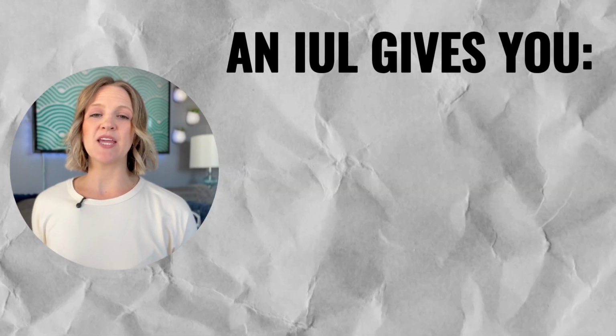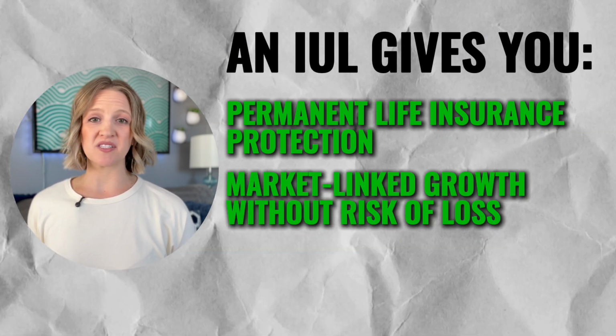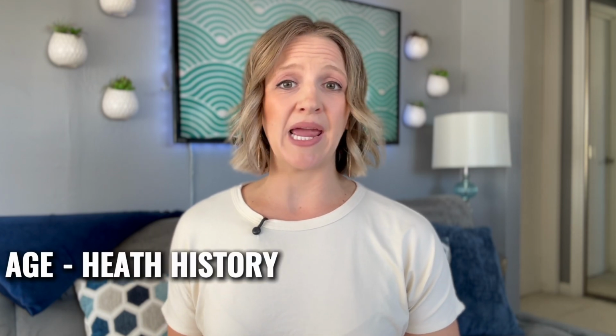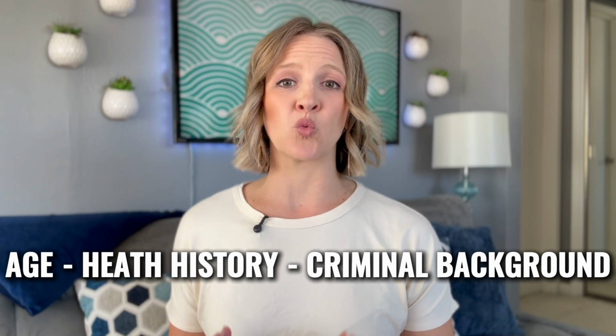So to recap, an IUL gives you permanent life insurance protection, market-linked growth on your money without risk of loss, and tax-free access to your money while you are alive. It's one of the most versatile financial tools that exists today, and it has a lot of perks. But unfortunately, there is an approval process to it. The insurance company is going to take a look at you. They will take a look at your age, your health history, and your criminal background. They will assess all of that, and they will eventually give you a risk class, which will determine the cost of the IUL and ultimately determine whether or not it makes sense for you to use it to build wealth.